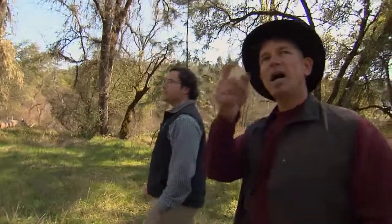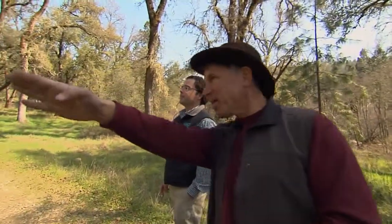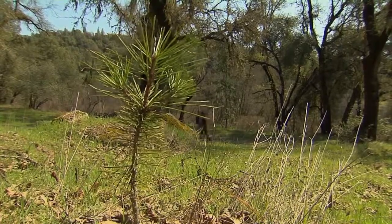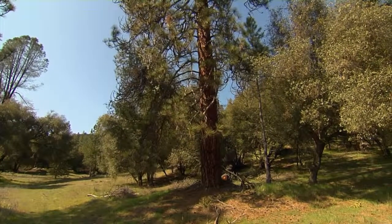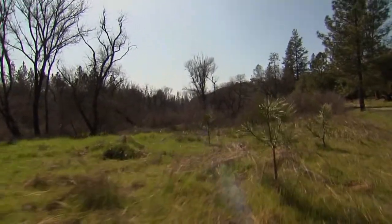You can see tiny little pine trees. Look at how tiny that one is. Since 2004, we've planted 18,000 trees on the property. That would not happen purely out of my pocket. Without NRCS, I might have been able to do a section of it, but I would not have been able to do 200 and whatever acres.